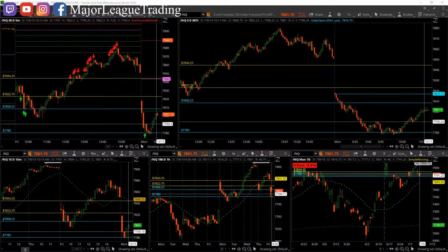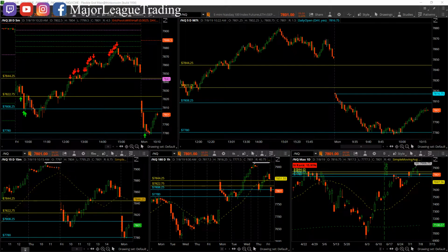Nasdaq traded 04s there. Looks like we are going to get that pullback. S&P is at least trying to get it. Russell trying to get it. Dow trying to get it as well. Nasdaq not wanting to break though. This 5-minute bar is actually holding here.